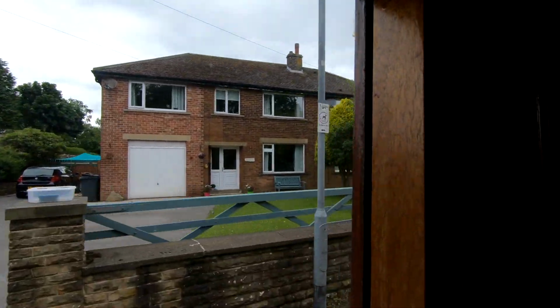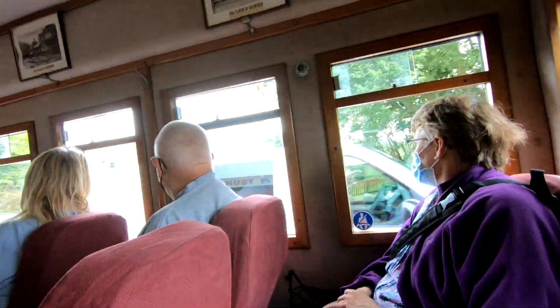This is a little school on the right, where Roy Castle was in London.